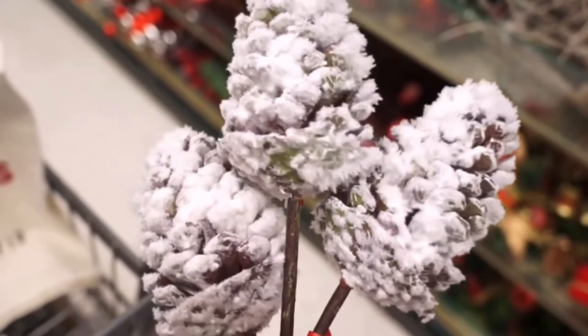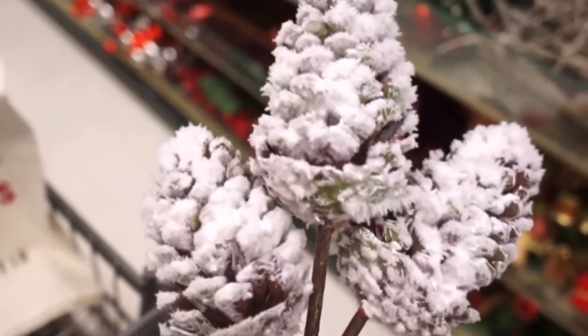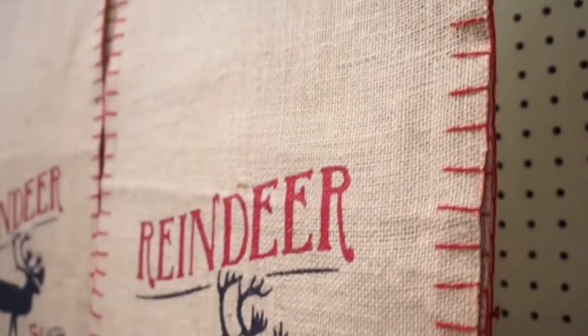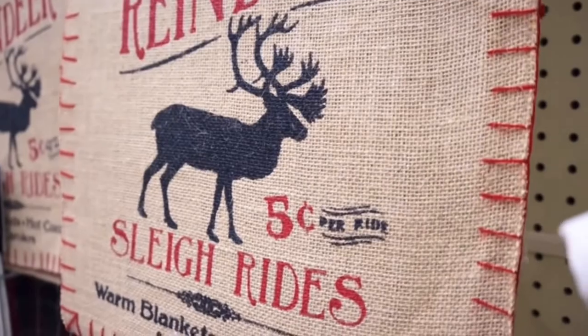I love how Hobby Lobby organizes their decor, so no matter what your style or your theme is, you can just walk right in and find what you are looking for.